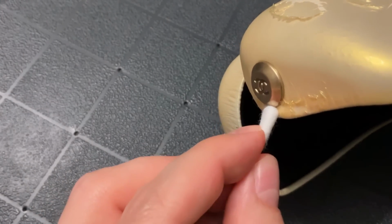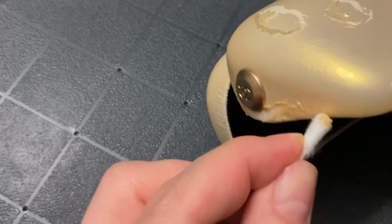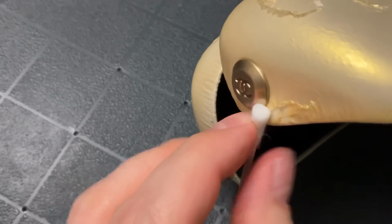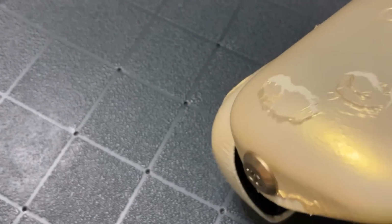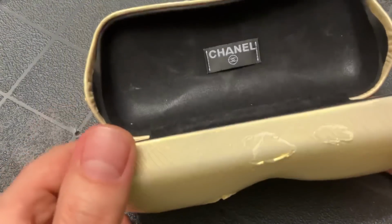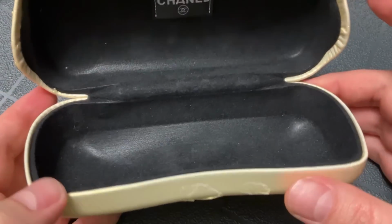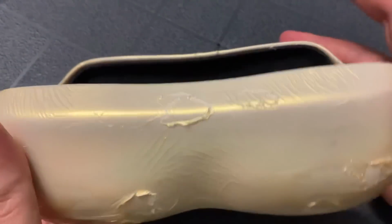But still, no matter how you store this stuff, it just will degrade with time. Look at this. So there's no saving this, is basically what I'm trying to say. When it gets to this point, ooh, apologies. When it gets to this point, oh my God, look, it's completely sticky. When it gets to this point, there's no saving it. Luckily enough, the glasses inside are safe. They are not damaged. None of this chemical solution came onto the glasses.